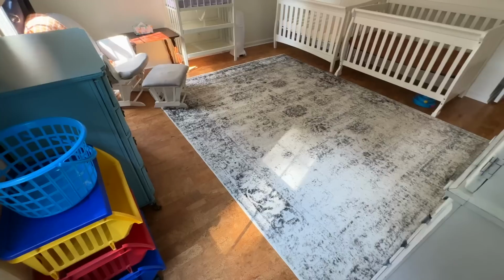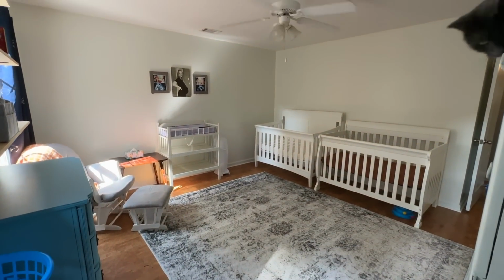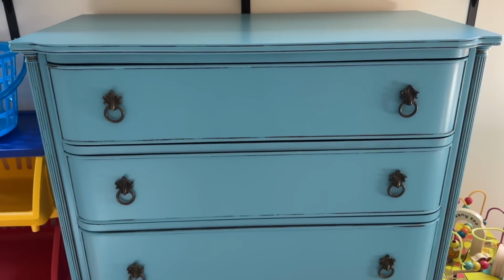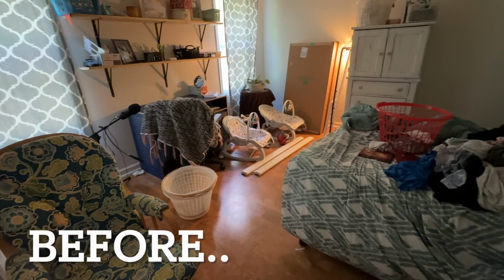Pointing out the closet that I still need to declutter and organize and actually repurpose. I still have a bunch more clothes coming for the twins, so there's a lot more to come. But let me just throw you a couple of images of before and after of this room, and then I'll let you go.